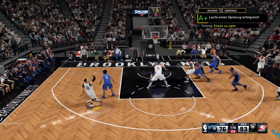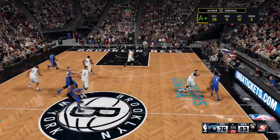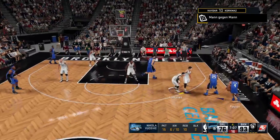Here's the kid, covered by Payton. No good from the kid. You know, the right thing there to try to fade away with the D all over him, but that is a difficult shot to sink.